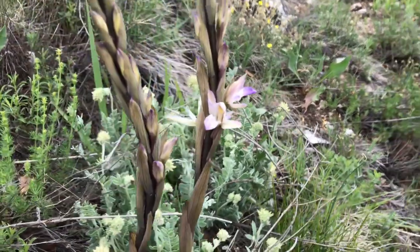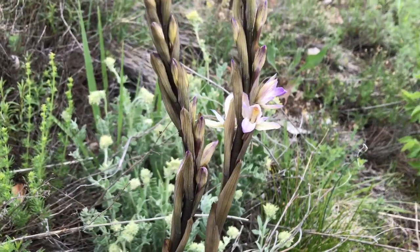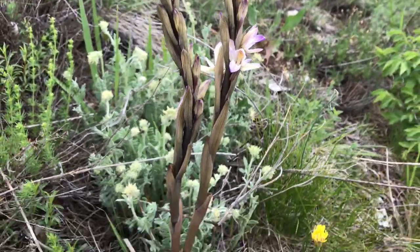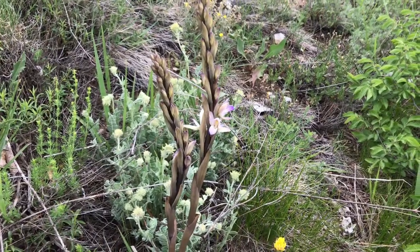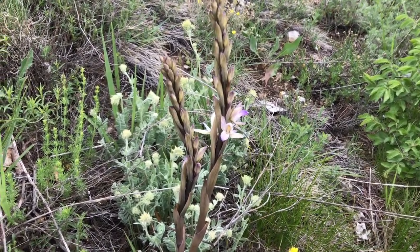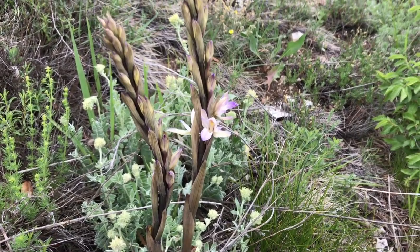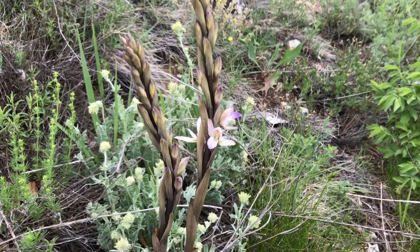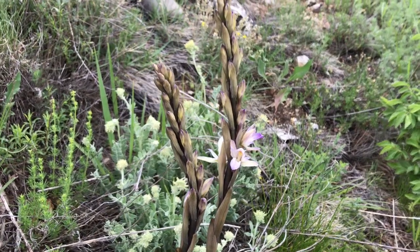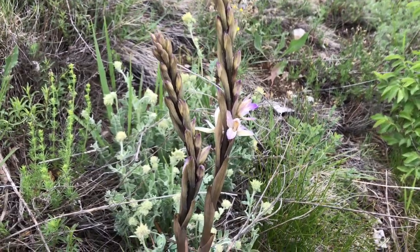This is Limodorum abortivum, one of the very fine examples of how far the adaptations in sustaining one's lifestyle can reach. It is truly a hacker among plants, because it sustains itself on the common fungal network.